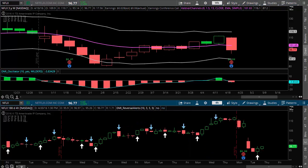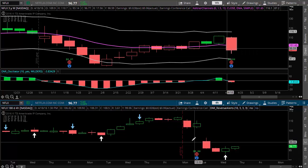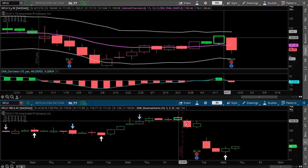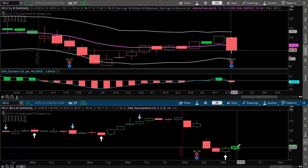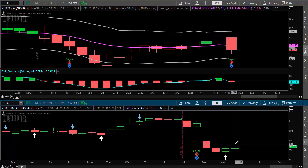And by short Netflix, I don't know how I want to play this yet because I'm sure the options are sort of inflated right now due to the volatility. I may actually just want to sell call spreads. I could directionally buy puts, but Netflix is sort of known for selling off, gathering some support, and then making its next move. So I don't want to play this to the long side. I want to stay on the short side.